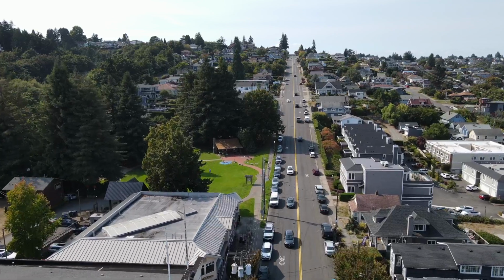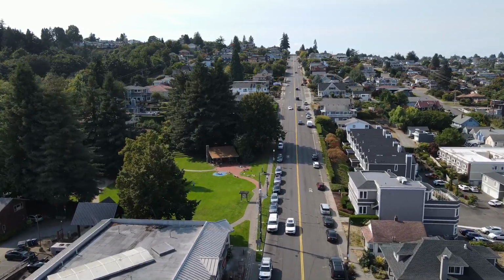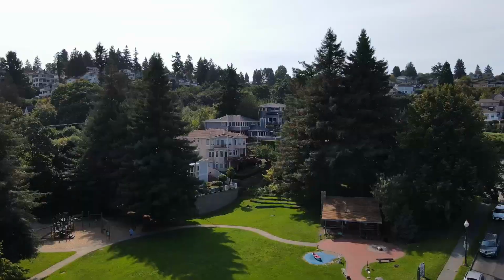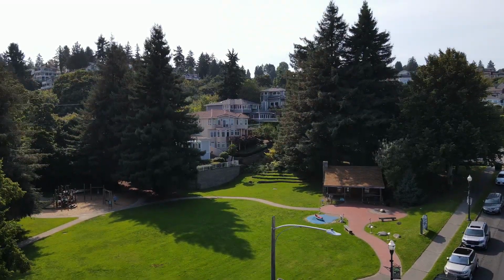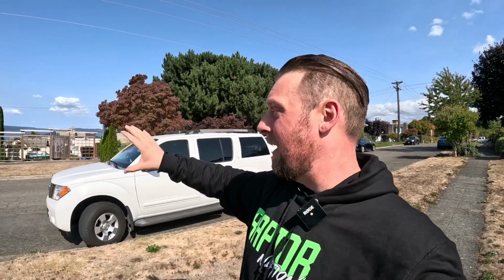Of course, there are a lot of parks along this entire way right here, but they're all pretty much waterfront. So I definitely would say if you have little ones or dogs, that's something you're going to want to keep an eye out for, and make sure they're not getting too far away.